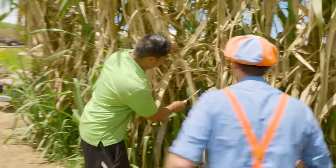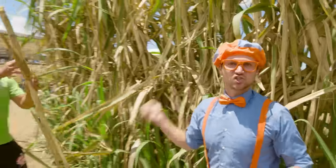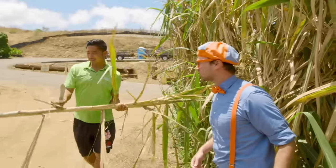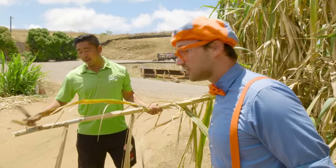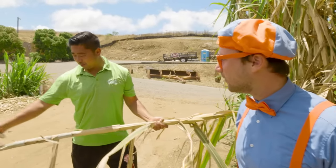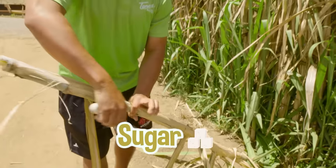Look for a nice stalk. Whoa, that's a sharp knife. He just chopped it down. Wow, what's sugarcane used for? You could use it just to suck on. You could use it to press it out, make juice out of it. Ooh. Cook with it. Is that what they make sugar out of? Yeah. Whoa, sugarcane makes sugar. Wow. Okay.